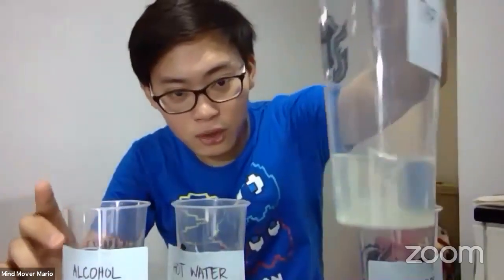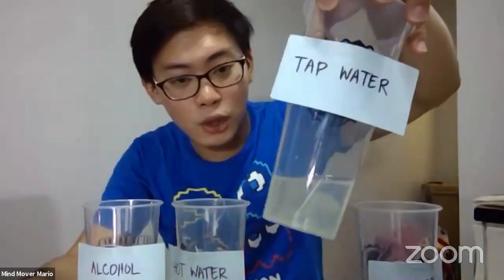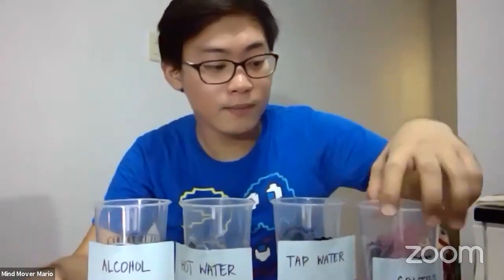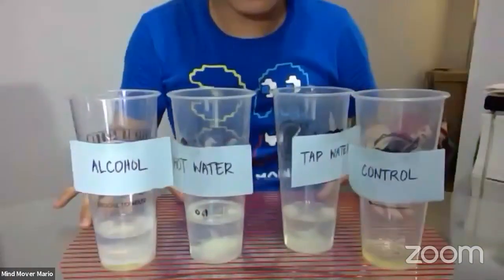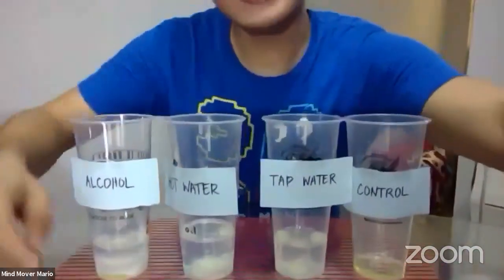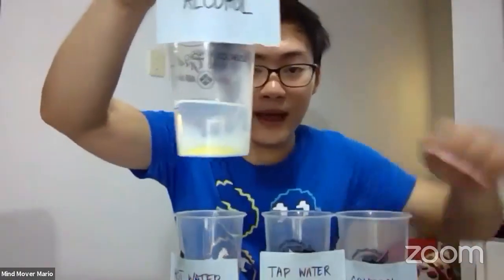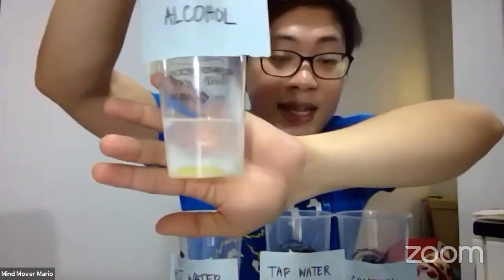Versus this one, hindi masyado because the heat is not much. So hindi siya ganong kainit to denature our protein. And then again, for comparison, this is our control group. All right. So that's our experiment for this morning, denaturing proteins, how we can play around with proteins at home. So again, I use egg white because it's the most accessible and the easiest to get. Ayan, so that's alcohol with the egg white, the denatured egg white.